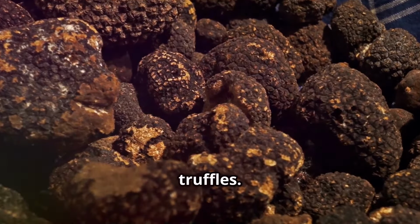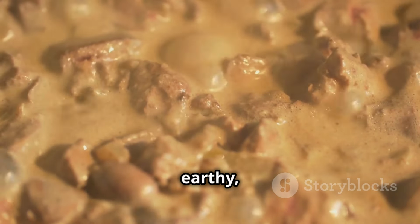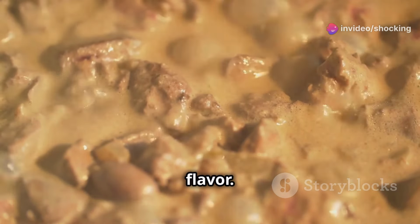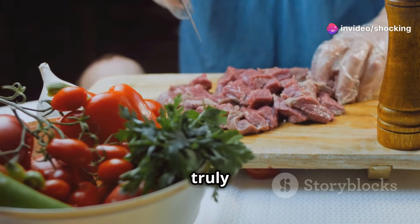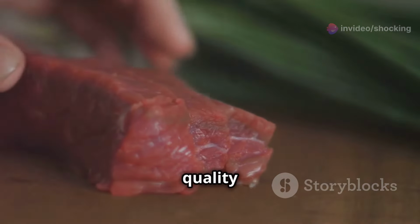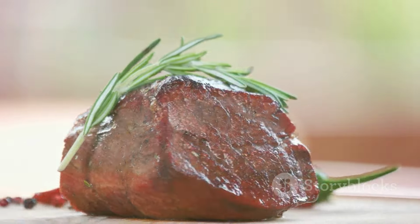Then we have truffles. These underground fungi are the diamonds of the culinary world, prized for their earthy, pungent aroma and flavor. We're not holding back. We're using the best ingredients to create a meal that's truly unforgettable. Remember, quality ingredients are key. They don't need to be complicated, just the best you can find.